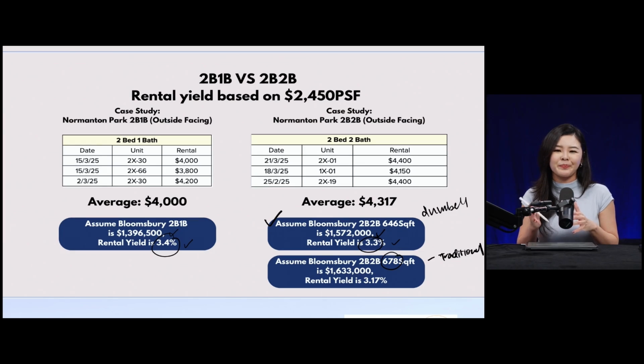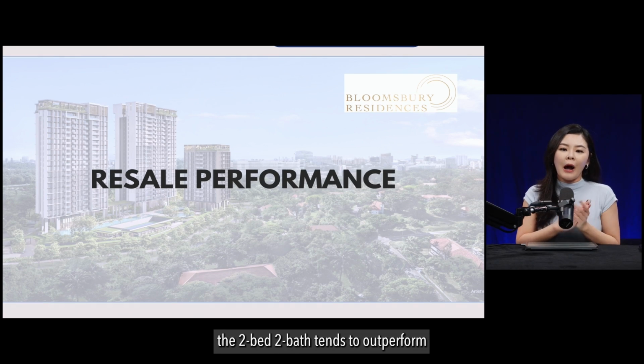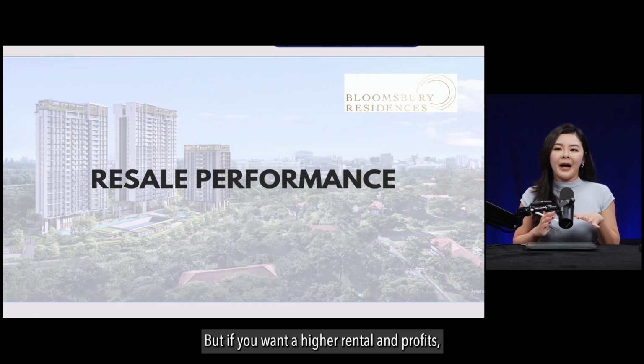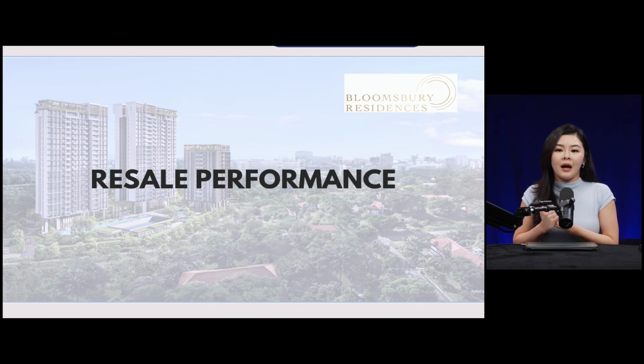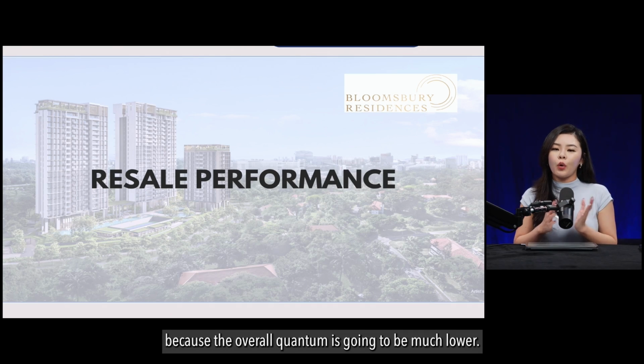Anyway, in summary, the 2-bed 2-bath tends to outperform the 2-bed 1-bath in terms of profits in this area. But if you want a higher rental and profits, then based on the statistics that I have shown you, try to focus on the 2-bed 2-bath, but focus on the dumbbell layout, because the overall quantum is going to be much lower.